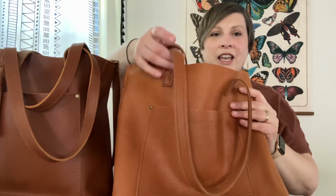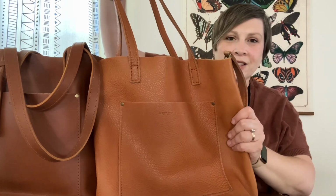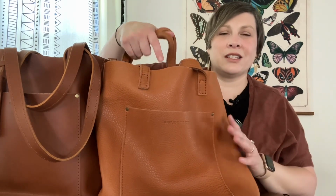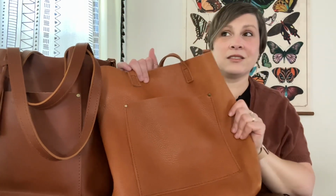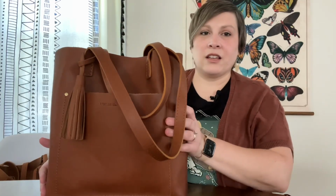So for what I carry, I always love slouchy bags, but I wasn't loving this particular bag being slouchy because I felt like it was difficult to get to my stuff. In my last video about my Portland Leather bag collection, I mentioned that this one was my least favorite style of the bags. And thankfully, someone suggested to me that I try one of the more structured leathers, and I'm always a sucker for a warm brown, so I chose Honey.